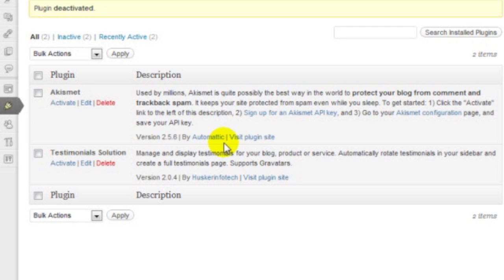The reason why you want to deactivate as many plugins as possible is because every time somebody loads your page, then imagine, just like a computer, all these programs are running in the background. So you want to make sure that you deactivate or remove the plugins that you don't need.